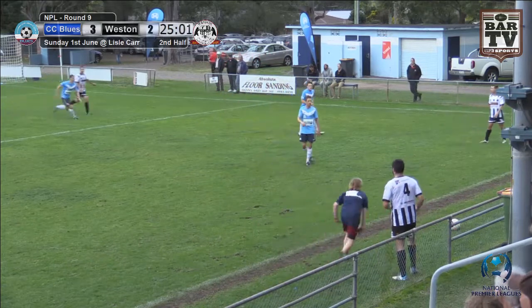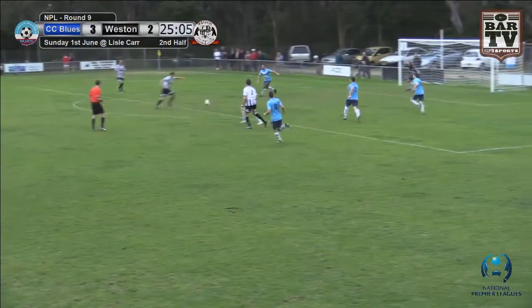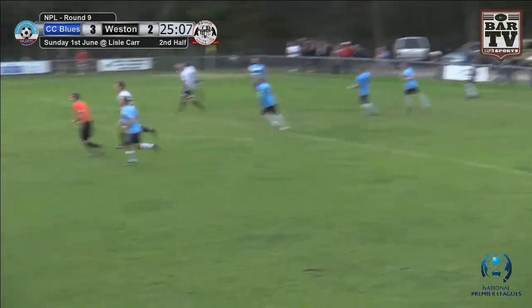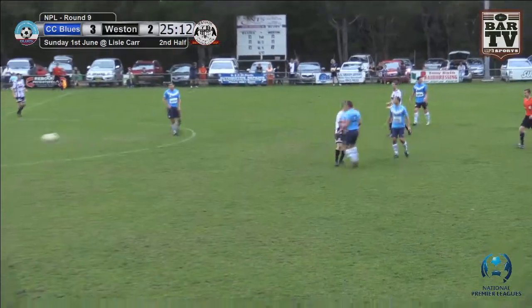Hopefully, probably look for the long throw in here. He's got Calburn. Inside to Morris. He's got time on the ball. Flicks it on to McDermott. Oh, you had Subat back there as well. Jamie Subat out to the left. Couldn't get him. Great defence by Charlestown.